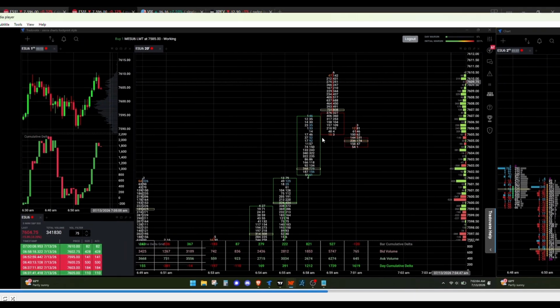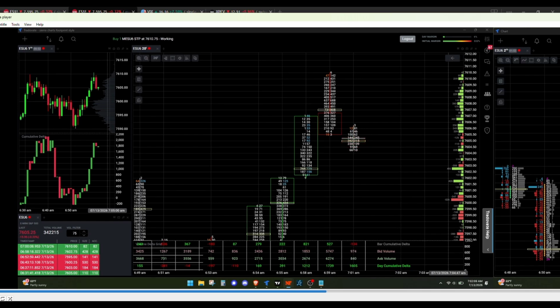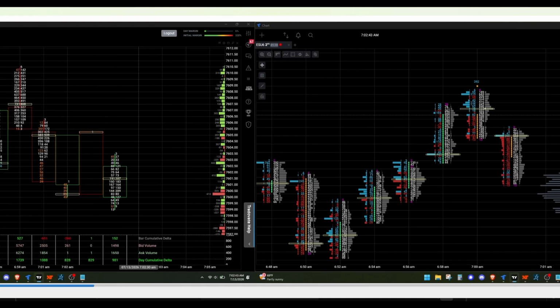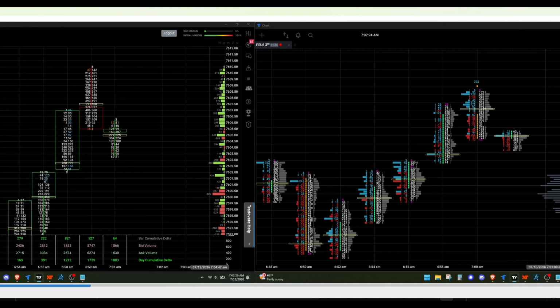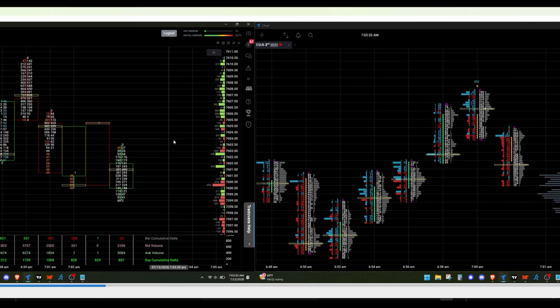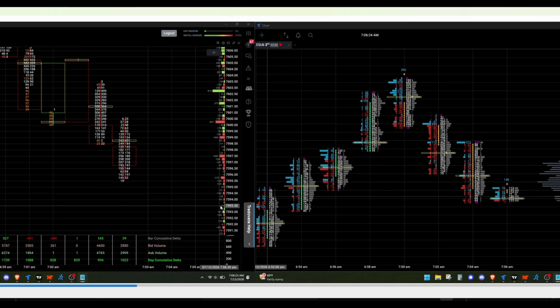20 range does end up as a delta divergence. 1 minute doesn't, and CVD hidden divergence doesn't form, but 2-minute delta divergence ends up forming here. So right after entry, there's a quick little sell off here, which gives me a little bit more confidence that I like this position. And it does sell off and hits to the tick here. I thought it was doing okay.